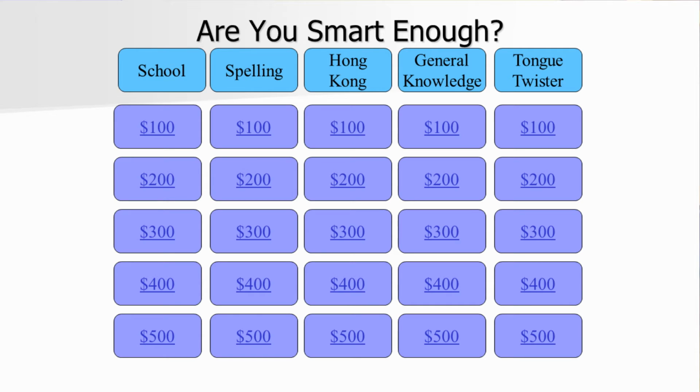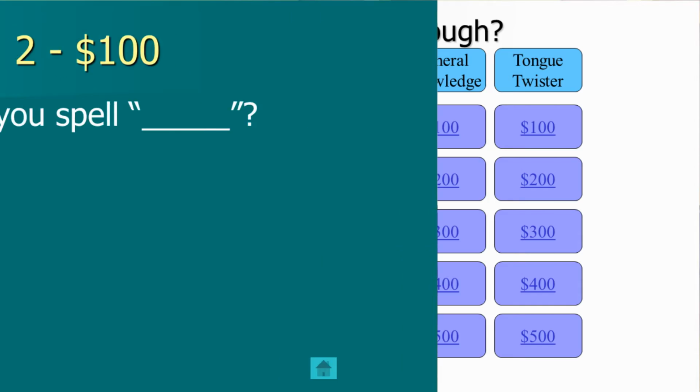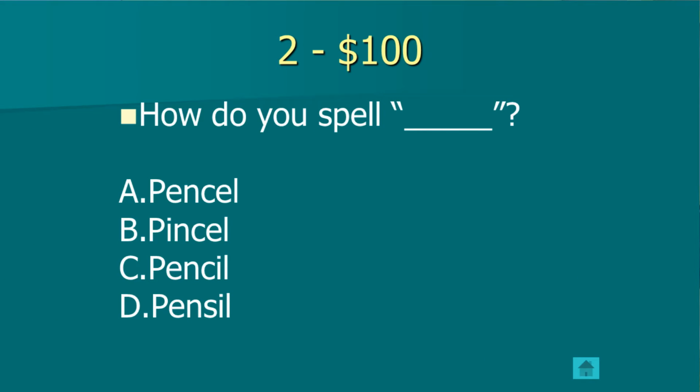Okay, I want to choose spelling 100. Okay. Our first question is, how do you spell pencil? A, B, C, or D? You have 15 seconds to think about that.